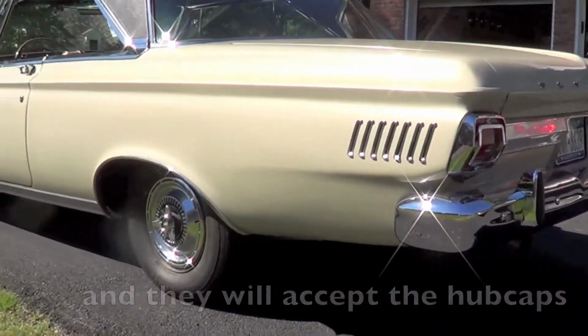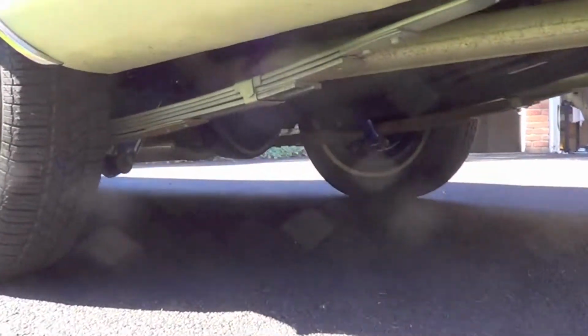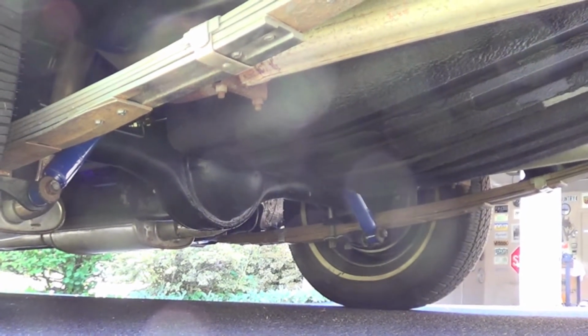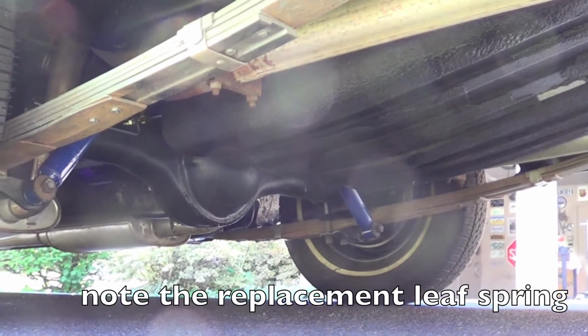I also have the fittings for a rear sway bar underneath it, but right now the exhaust pipes are just in the way, so I'm going to have Broadway Muffler over in Schenectady rebend them so that they're out of the way of a rear sway bar.